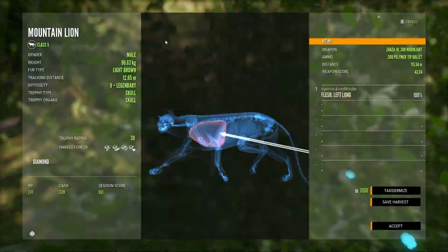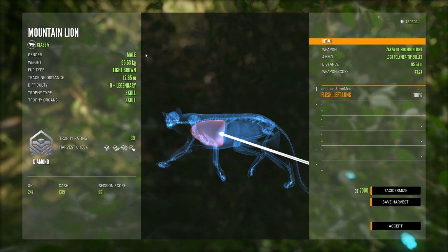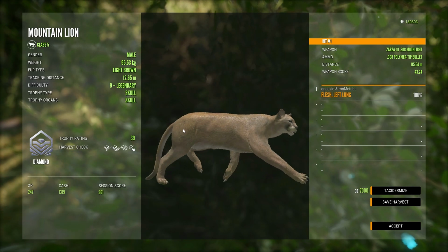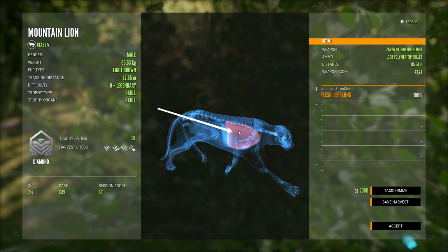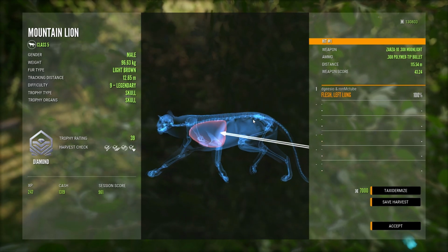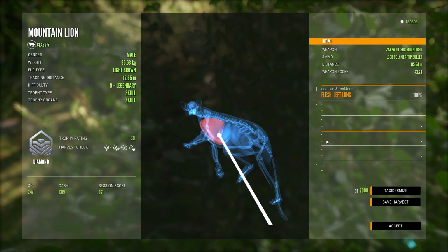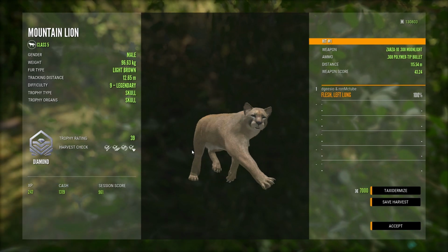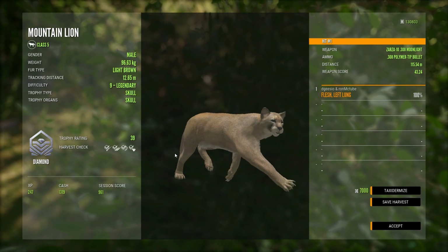But is this going to be a diamond mountain lion? It is 39, exactly what we needed actually, 39. So there we go, left lung, nice and clean. So objective complete, diamond mountain lion achieved. And I think what we'll do is we'll go over the details, the best locations on the map, and I'll show you those in 2 seconds.